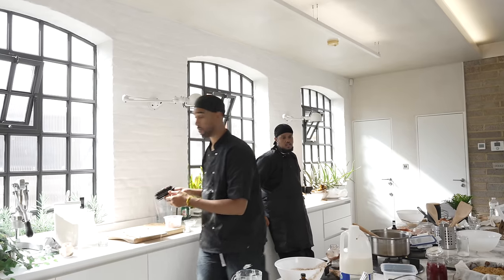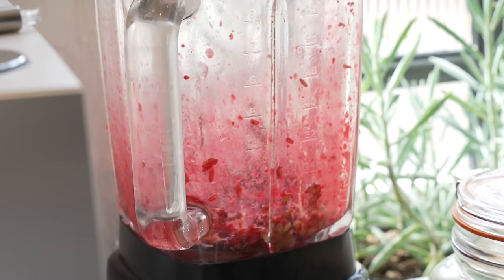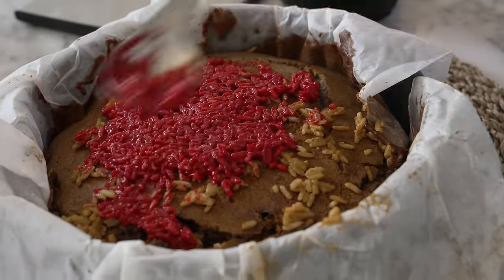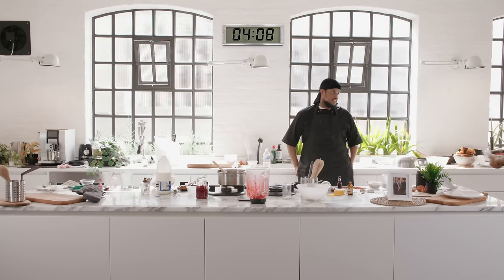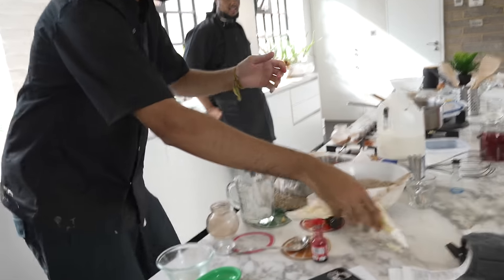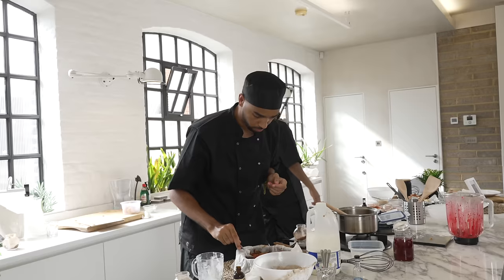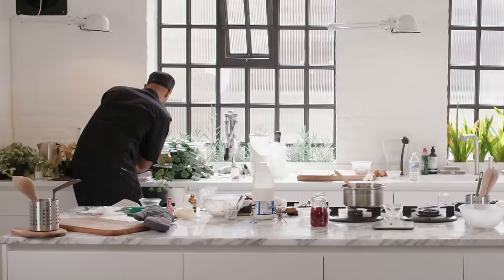I've used everything apart from the red food colouring, which I'm going to use right now. Bang. Put it in with the rice. That looks like you're blending the finger. There we go. Look at that. How long have I got? You've got 4 minutes. All right. Here we go. The vanilla! That would have made it taste better. Oh, my gosh. It's not too late. Reblend.